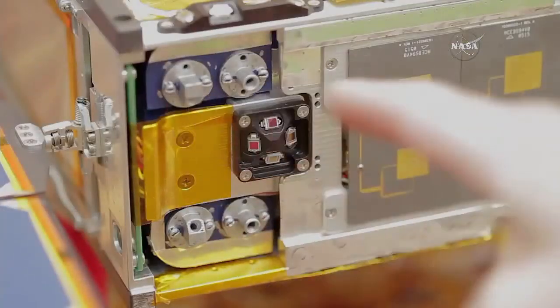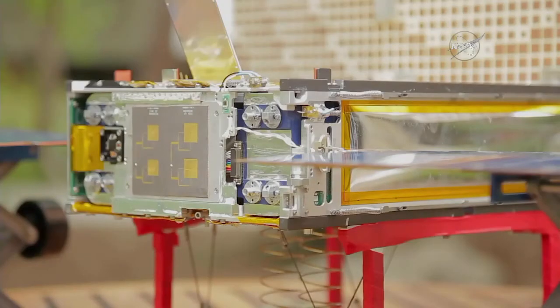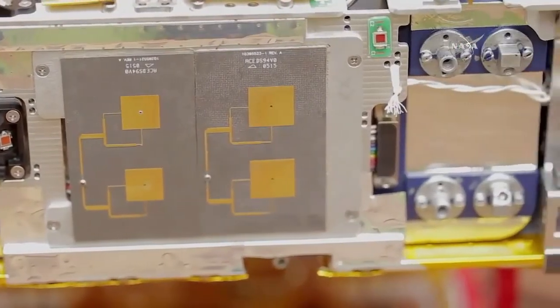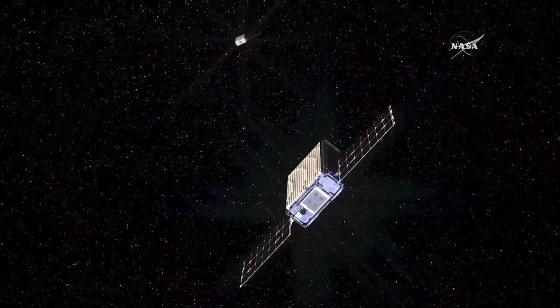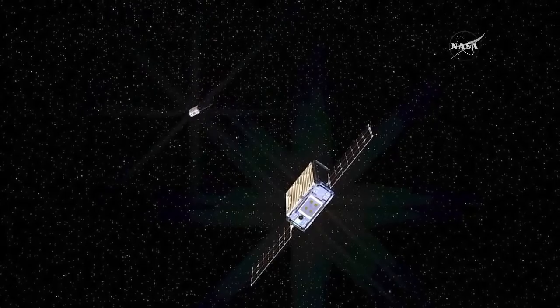So we have 8 total thrusters on the spacecraft, and we're using them for 2 things. One is to do what we call trajectory correction maneuvers, which are basically course corrections. So as Marco flies, we can control its trajectory fairly precisely. And there are thrusters that allow us to change the orientation of the Marco satellite while it's in space. So basically, it's going to be kind of kicking out compressed air.